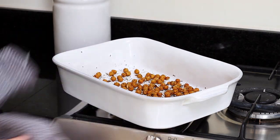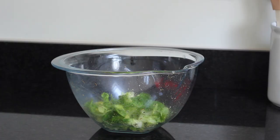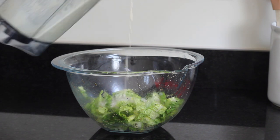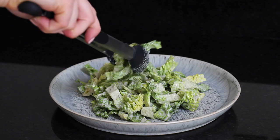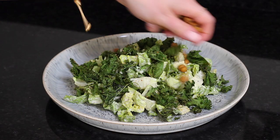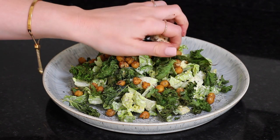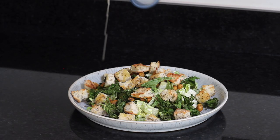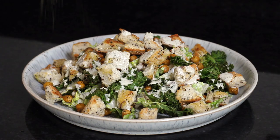I then sliced up a head of romaine lettuce and added that to a mixing bowl. I then poured in a good amount of the hemp Caesar dressing and gave it a really good mix. And then I placed that on a plate, added on some of the remaining cheese and onion kale chips, a good few handfuls of the garlic and herb crunchy chickpeas, the croutons, and then drizzled on some more of the Caesar dressing and sprinkled on a little nutritional yeast.